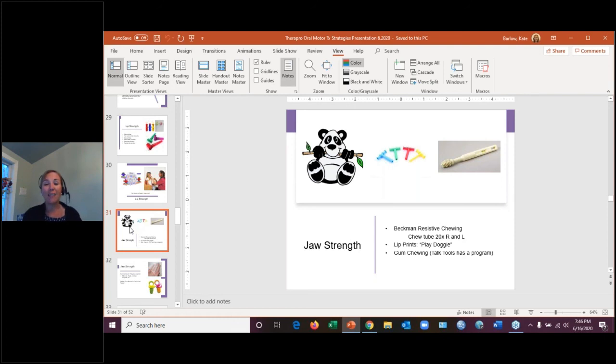Another activity is the lip prints play doggy. This can be a really fun exercise. I used to use face cloths, where the child can bite on the face cloth and you just pull, and you pretend like the child's a dog.